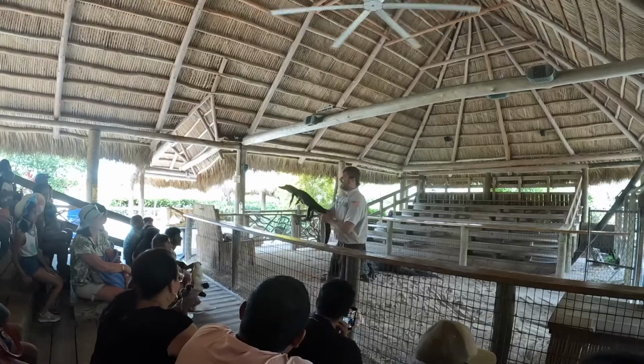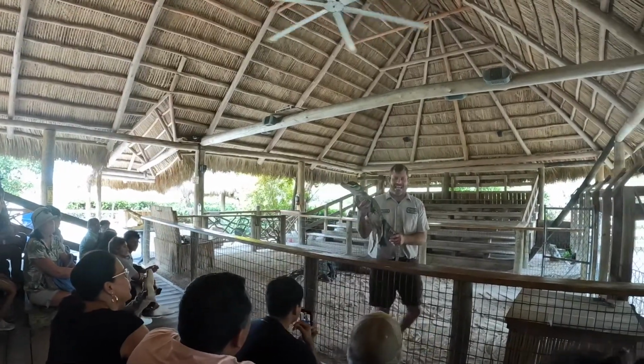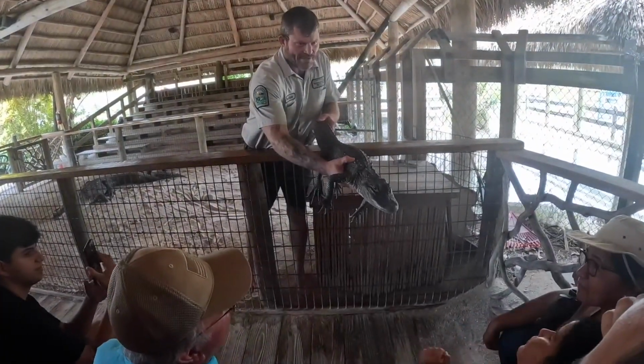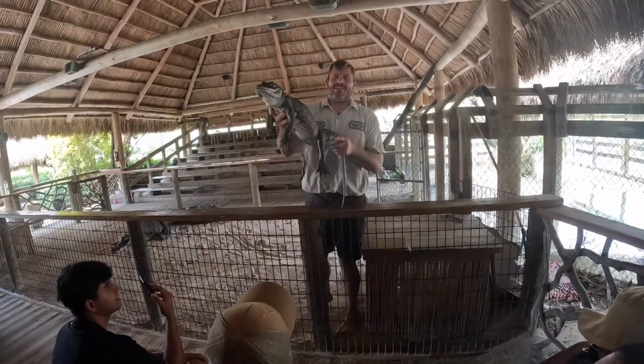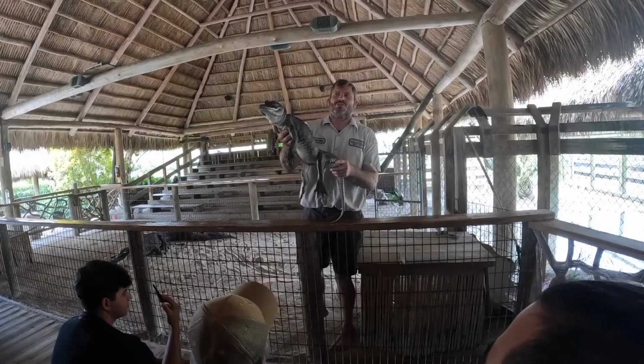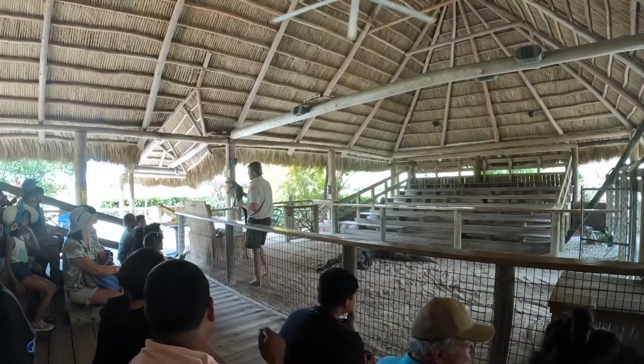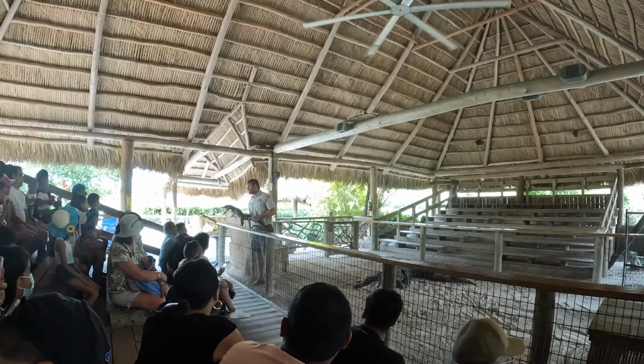They are born with 80 teeth, and the teeth are small. The alligator has an overbite, so with the mouth closed, you can see the top teeth. Can you see the teeth right there? If they lose a tooth, it grows back. This will continue throughout their lifetime. It's rare, but they can replace every tooth about 50 times.